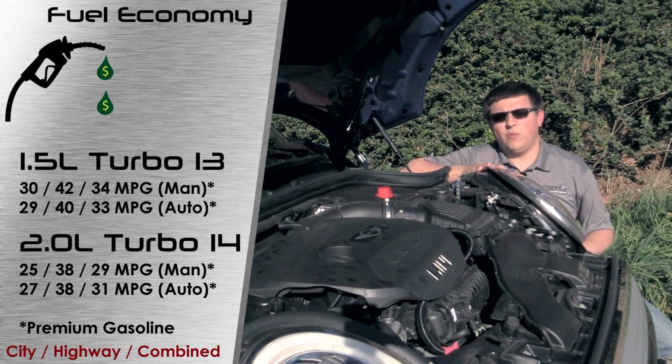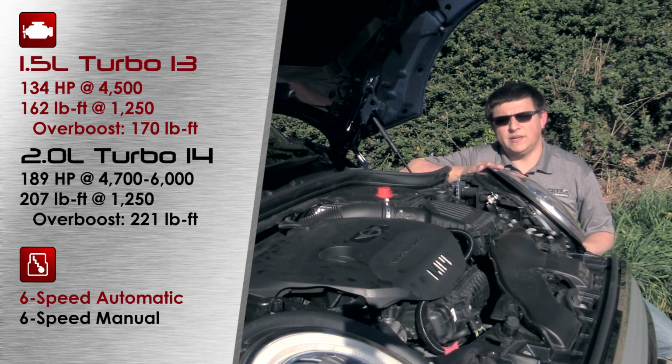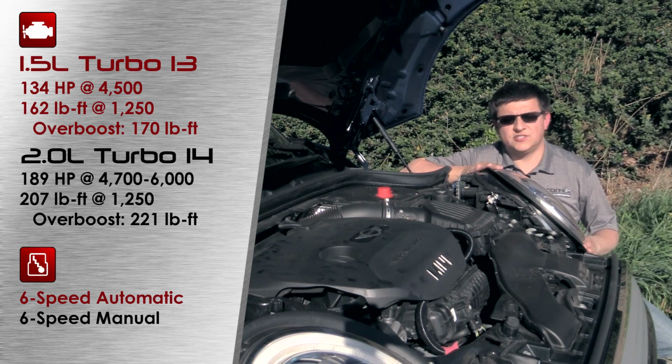At this point, you're no doubt wondering why Mini chose to use a 3-cylinder engine in their base model. The answer is fairly simple. It's all down to economy. Now in general, the more cylinders you have, the more loss you incur due to friction because you have more cylinders there on the inside of the engine.